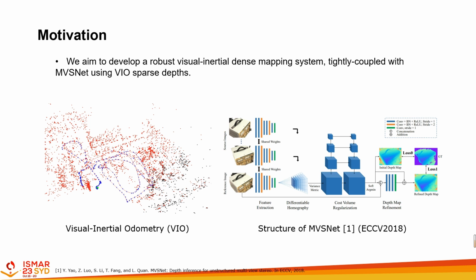Traditional feature-based visual odometry analyzes image features to determine the robot's pose and maintains a sparse local map. MVSNet initially generates a plane-sweep cost volume, then it predicts dense depth for the reference image through cost volume regularization modules. Considering this, an intriguing idea emerges: incorporating the sparse depths obtained from the VIO local map into the multiview stereo. This integration can potentially lead to a more compact, efficient, and robust approach, ultimately resulting in more accurate dense depth predictions for keyframes in the real-time reconstruction process.